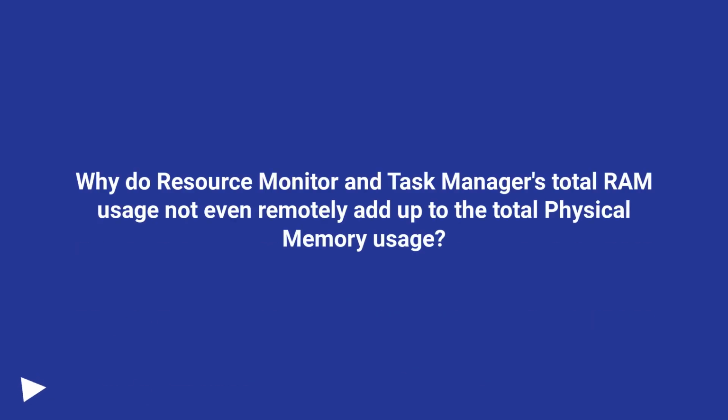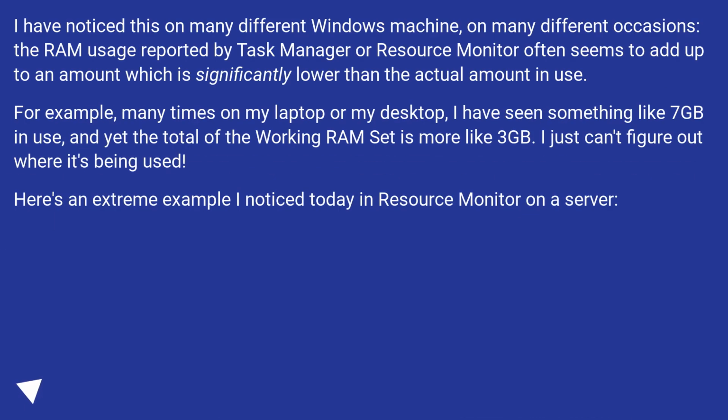Why do Resource Monitor and Task Manager's total RAM usage not even remotely add up to the total physical memory usage? I have noticed this on many different Windows machines, on many different occasions. The RAM usage reported by Task Manager or Resource Monitor often seems to add up to an amount which is significantly lower than the actual amount in use.